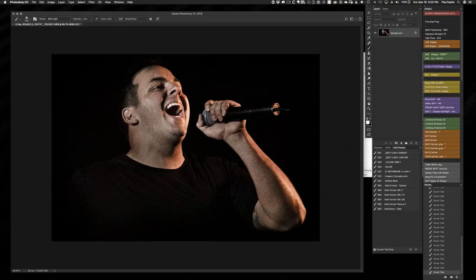And I'm noticing, Troy, that you're working on the background layer. You're not working on a separate layer. Would you normally do that, or would you work in layers so you can step back? I do. You know, you work without a net then.